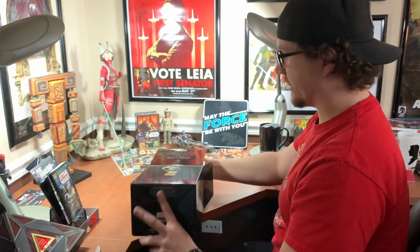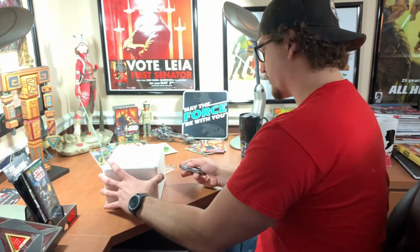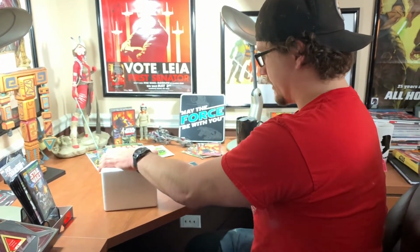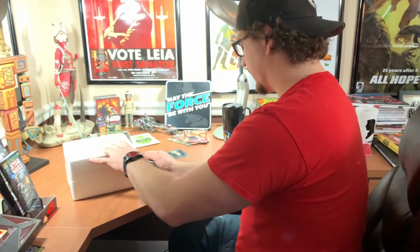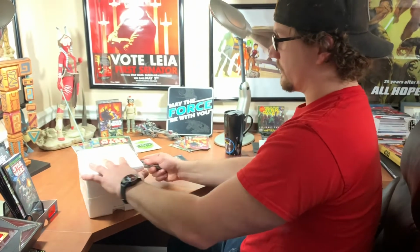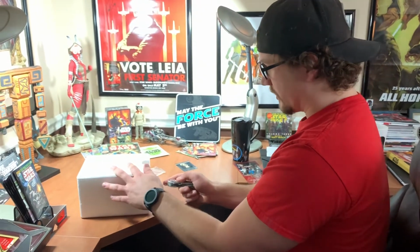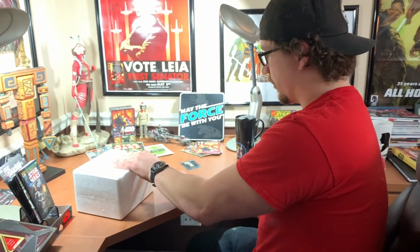Every time they come packaged in styrofoam, which is fantastic. It's the best way to transport them. You always want to be careful with using knives or box cutters when you open these, just because you don't want to accidentally hit the piece and scratch up your collectible, which would definitely suck. So just be very careful. I work at a collector store and have a bunch of these, so I'm pretty used to opening them.